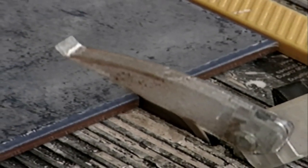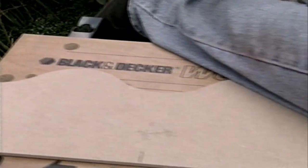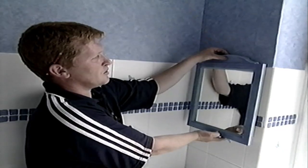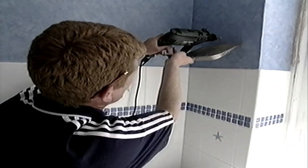Tony's popped back to give James and Tina a hand cutting and laying the ceramic floor tiles. If you're using a tile cutter like this, make sure you follow the safety instructions to the letter. Onto the Black & Decker Workmate to cut the window helmet. What, should we split the difference? Yeah, slightly higher, maybe. How about there? Yeah, that's about right. Neat trick with the dustpan there.